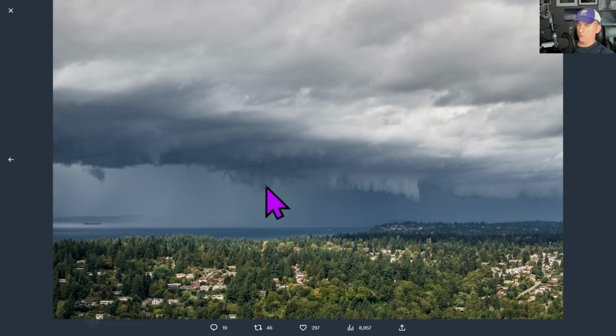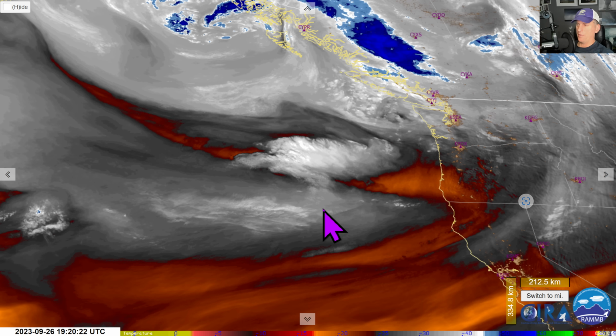And this is a little bit wider view. I think you can see how this was changing shapes. Looks to be a couple of funnels funneling down in this thunderstorm activity as it moves towards the Seattle metropolitan area here. And this line is now moving across the Puget Sound as we speak, and you're probably hearing thunder out there if you're anywhere in the Puget Sound today.